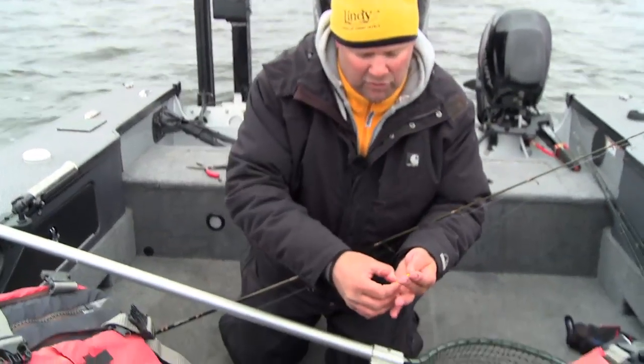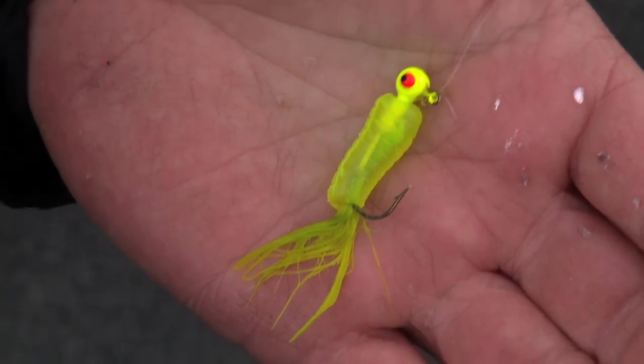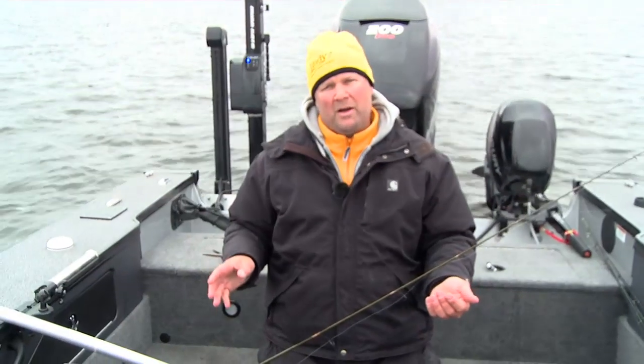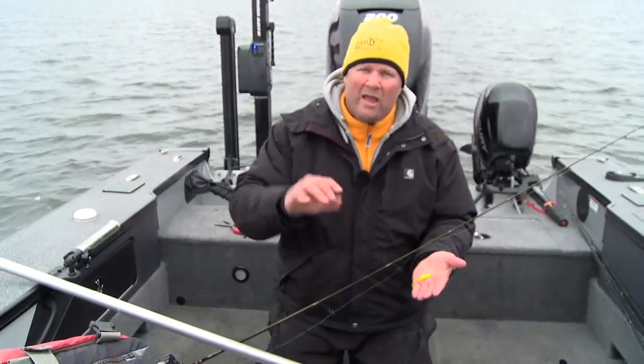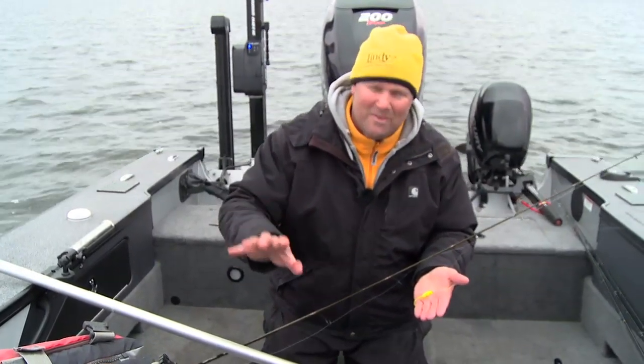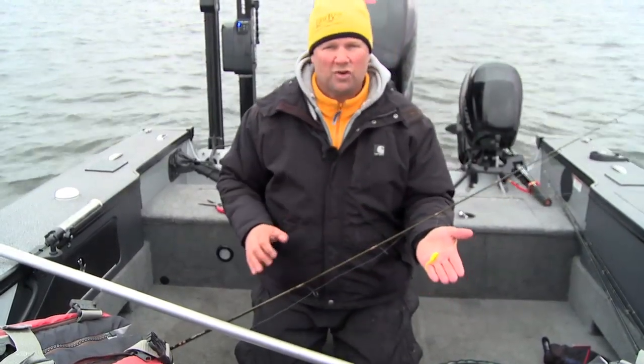What I've done is I've gone to a fuzzy grub. I'm using an 1/8 ounce fuzzy grub. Let me tell you why. There's a couple of reasons. Number one, the wind's been blowing for a couple days and this water is pretty dirty. So one of the things that I think of right away is I want to make sure that the fish can see my bait. Well, with this fuzzy grub, it's a lot easier for them to see it because I'm putting extra color down there.